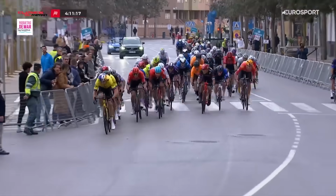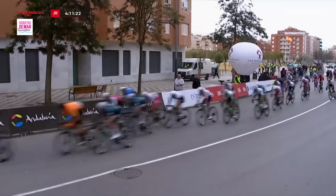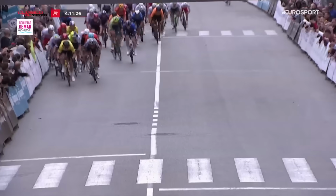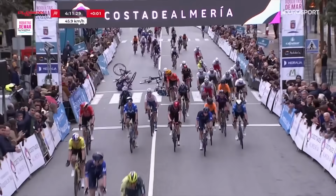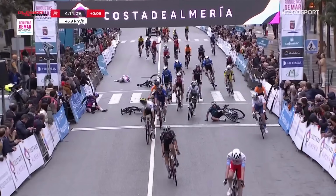It is Van Aert going into the final turn. Only now they'll be able to start to see the finish line, and it's Olav Kooij who's going to launch his sprint. Off the wheel of Van Aert he goes. We're looking now at De Lee as well. Moschetti's there, but it's Olav Kooij going all the way to the line. Olav Kooij against Matteo Moschetti with an almighty crash behind.